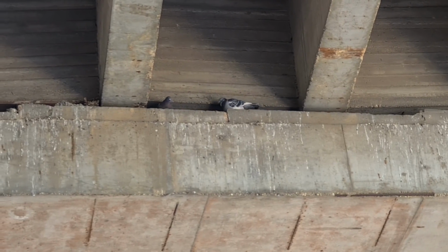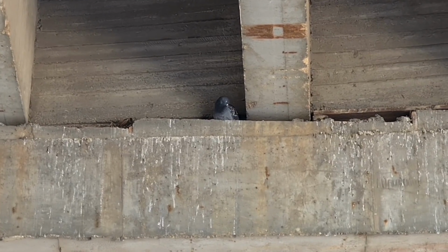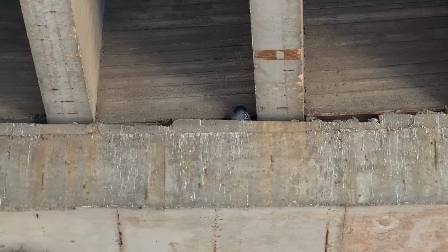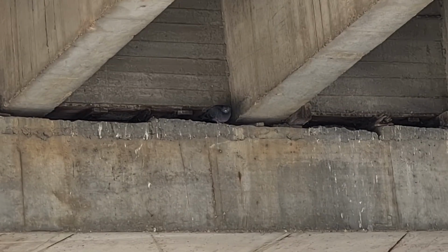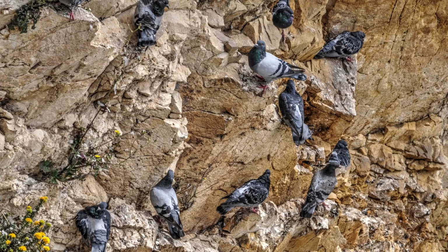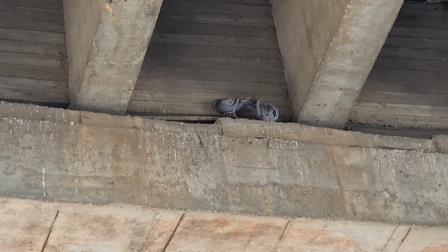It's been a while since the last time I paid this place a visit. It's a concrete overpass with a parking lot beneath it and a feral pigeon problem that has grown worse over the past several years. If you're wondering why feral pigeons choose such places for their nesting sites, it's because they're descendants of the rock doves, and apparently concrete structures to them are the closest thing to a rock in an urban environment.